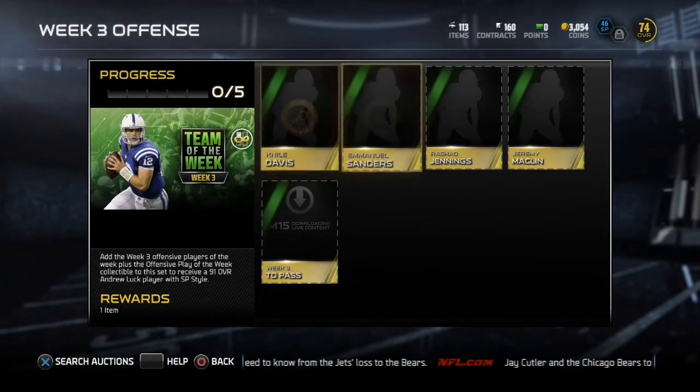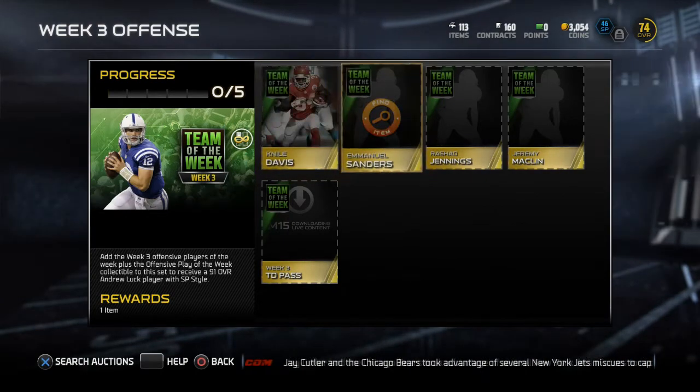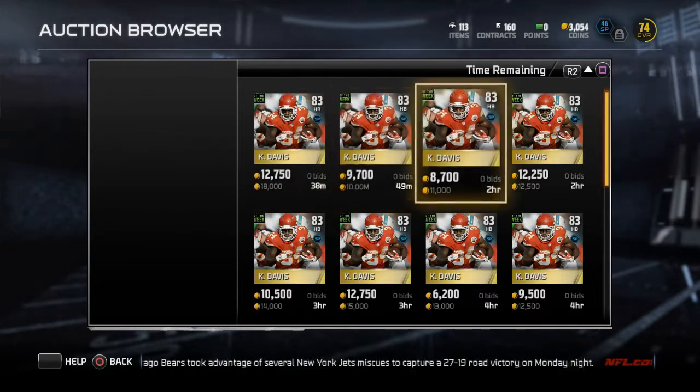This time though is something a little different. Now instead of going straight into games, we're going to review each player in this week's Team of the Week, judged on their rarity, their value, their stats, and should you pick one up, would it be a worthy addition to your team? So we start off with this week's running back.